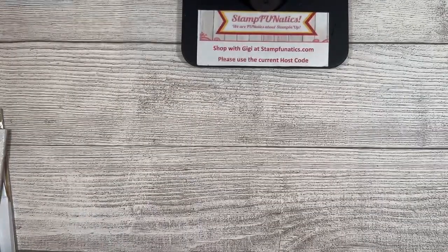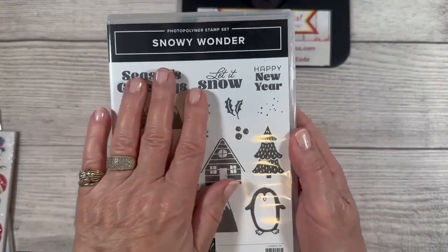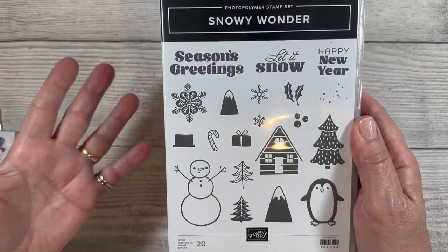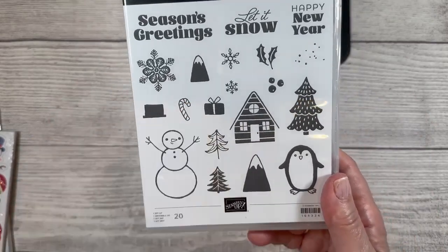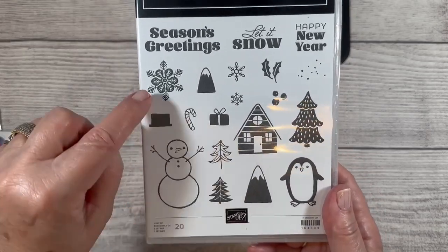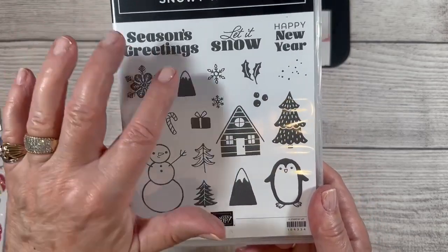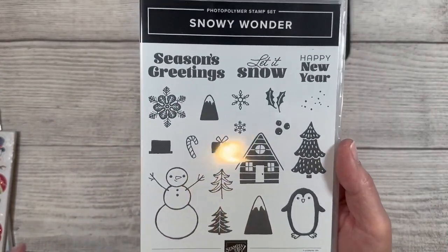I can't wait. I also chose Snowy Wonder because I loved when we do things more like even January, where you can have penguins, you can have snowmen, you still have the candy cane, you have the trees, you have some holly. So you have all seasons here. Season's greetings, let it snow, and Happy New Year. Takes you right into the new year.